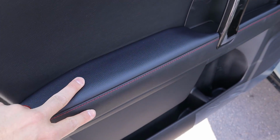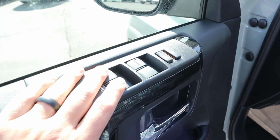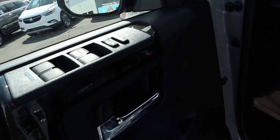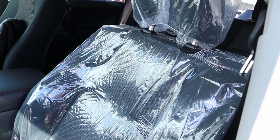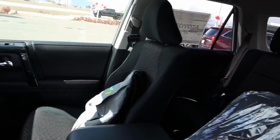Now here's the door panel at the front. You guys can see again with the red stitching, and then just down below we've got all of our window controls here. Here's a quick look at the mirror. You can see the door handle down below, and then notice the red stitching continues across. And then front seat again, same thing. It's covered in plastic, but it's got the cloth, same as the rear.